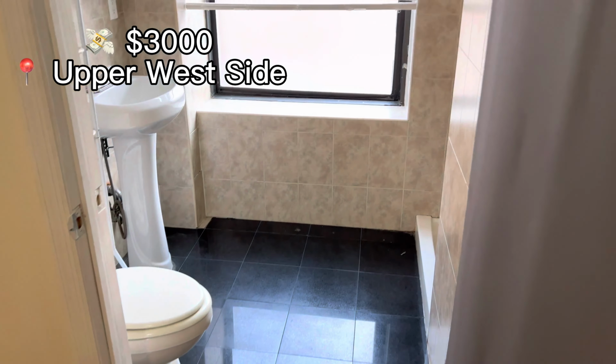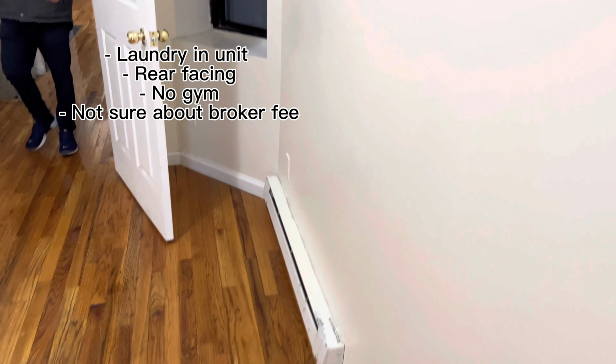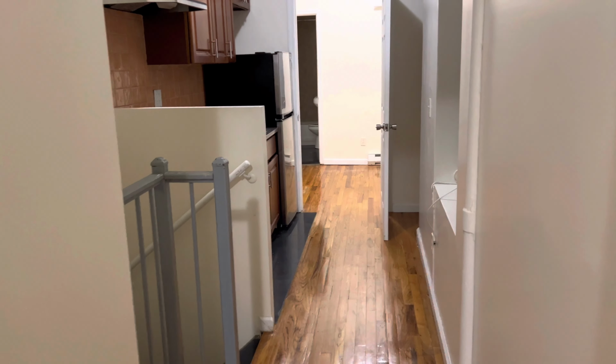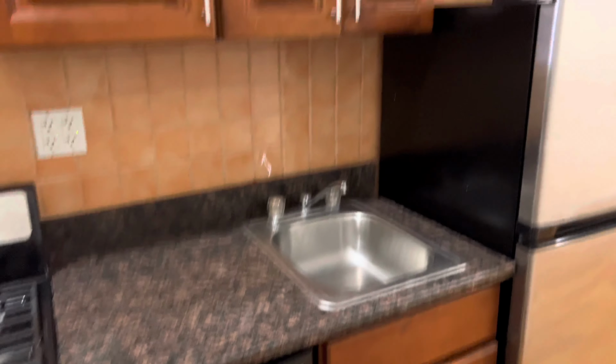This unit was $3,000 on the Upper West Side. It was definitely the most bizarre layout we'd seen yet. It was a duplex, but the only window that faced the street was in the bathroom. There were 3 bathrooms, which was pretty cool. I don't know why we would need that many, but it had a pretty tiny kitchen. It did have a dishwasher.